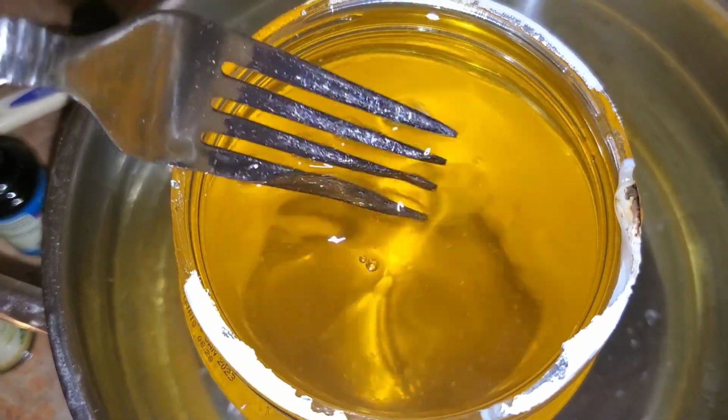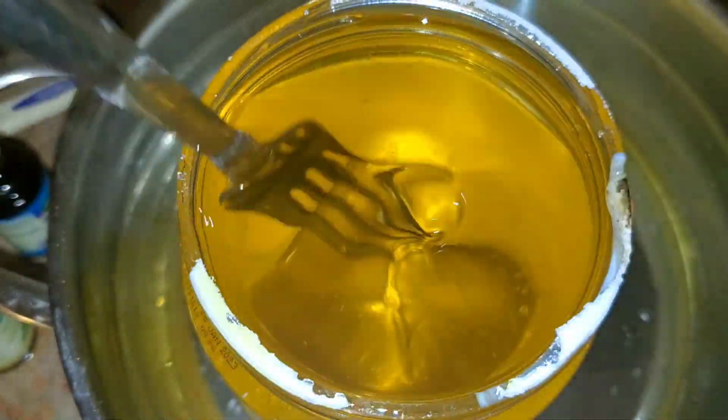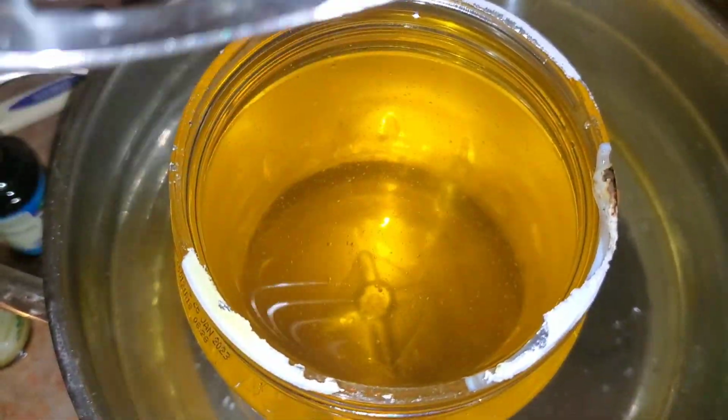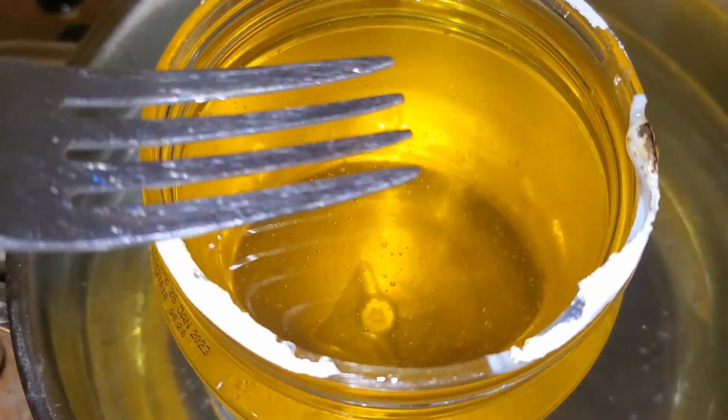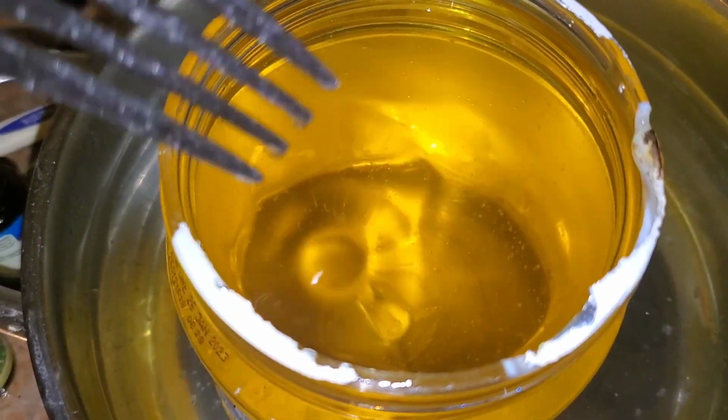You can leave your oil like this. I'm going to cool it down because I want it to be a solid. All right, but you can leave it like this if you want. But this smells so good right now. And you know what's going into your beard or hair oil.